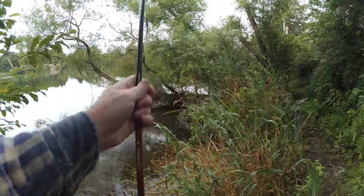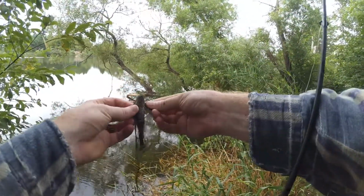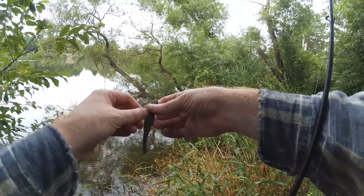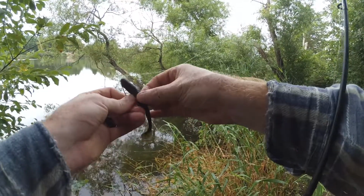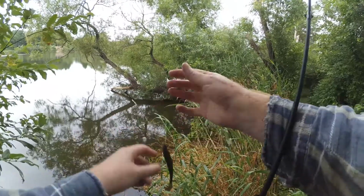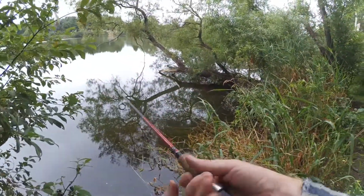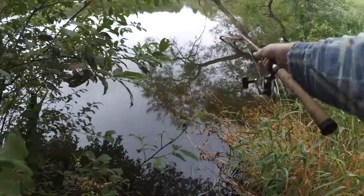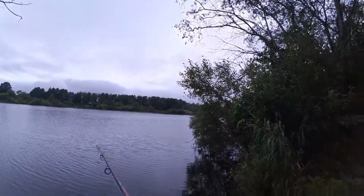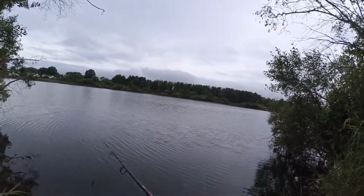All right, I think one more cast and I'm really going to leave this tree alone. At a certain point, you just have to say, are there going to be any more fish that haven't already been caught by me? Look at me sounding all confident. All right, finally left that tree alone. Found another open spot here. Let's give it a shot.